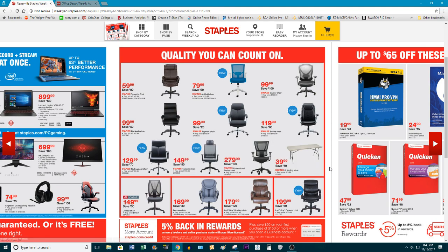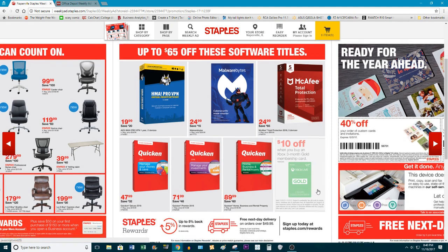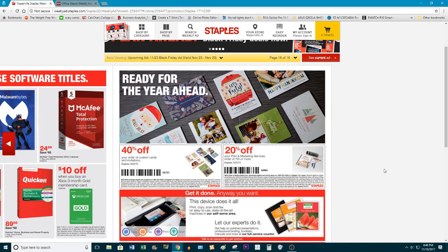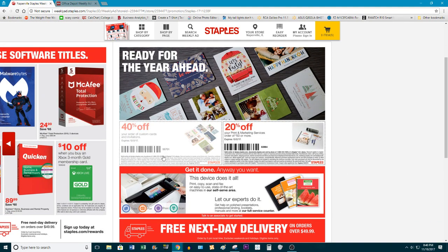6-inch folding table for $40. I don't know if that's a good price or a good deal. Then you got all this stuff here. $10 off when you buy a 3-month Gold membership card. Okay, so for Xbox One users. Do Staples sell consoles? I'm not sure. Okay, and that seems to be it for the deals here.